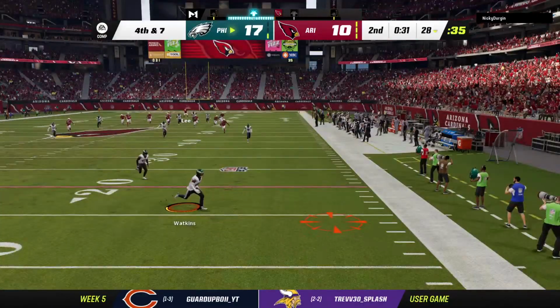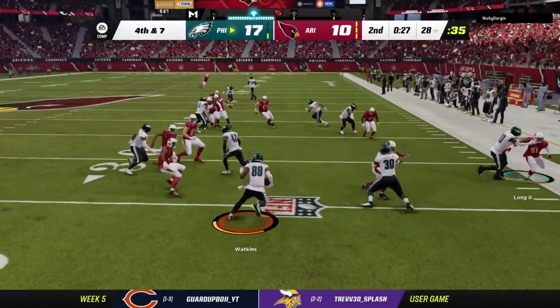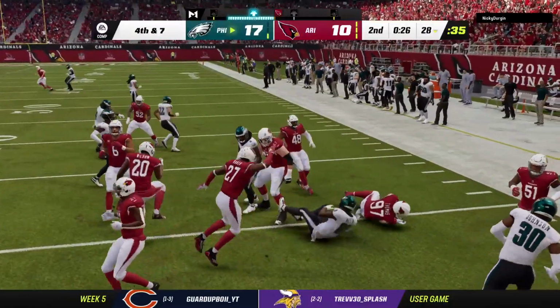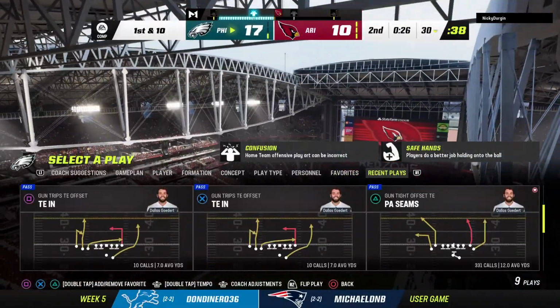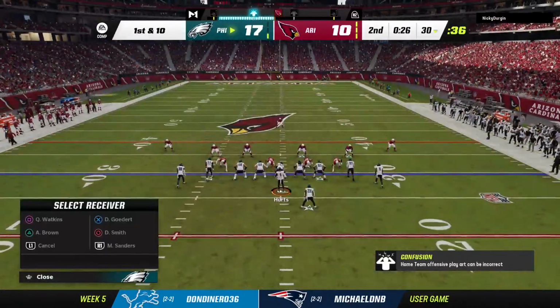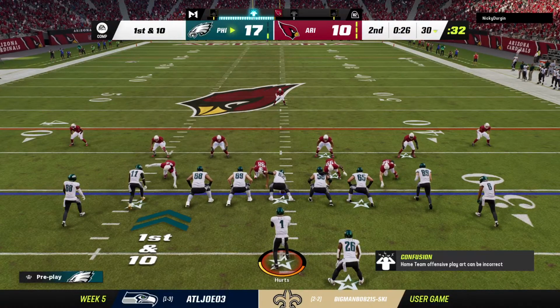He's been a busy man here in this first half as he gets it away. This is taken at the 15. 54-yard punt, 14 on the return, nets him 40. And it will be Eagles football, 1st and 10. The Eagles offense set to begin their next drive.